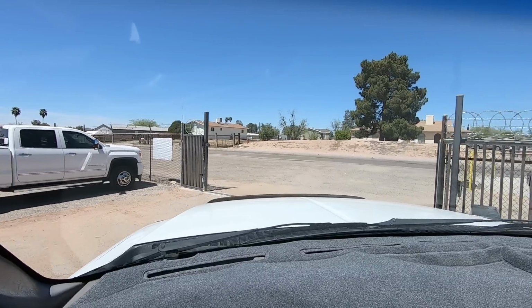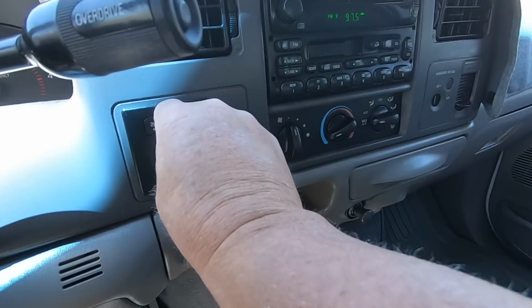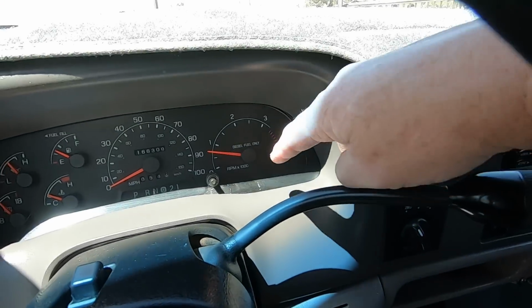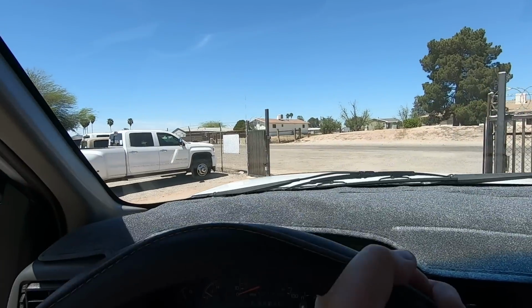Reverse. There you go. All right, now 2-wheel drive. Now we're back to nothing. Now we're in 2-wheel drive. If you come to Tucson and drive it home, this is how it'll work.